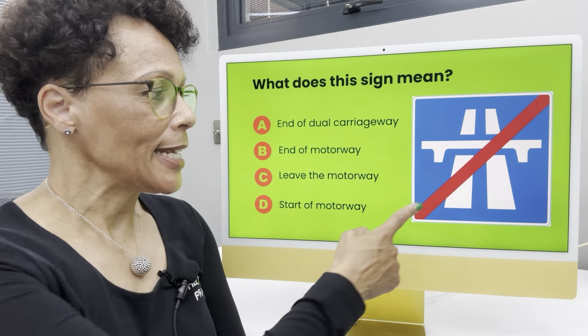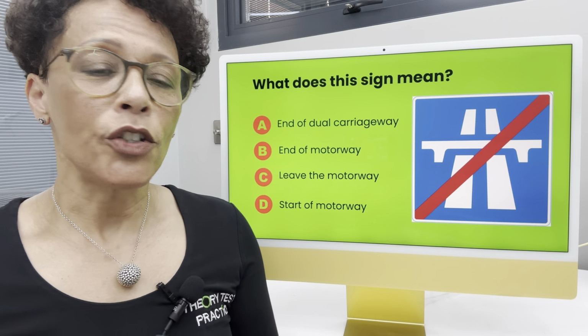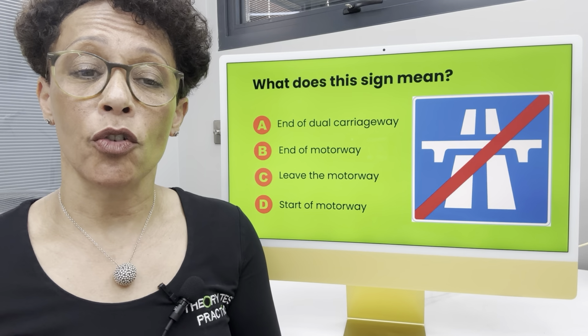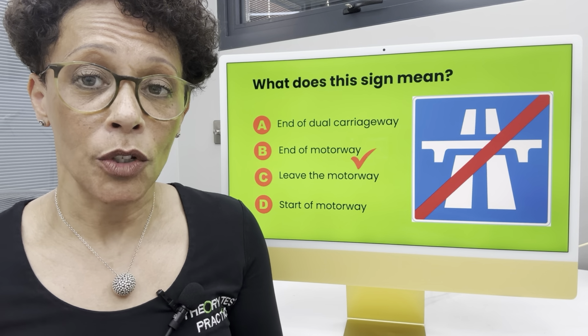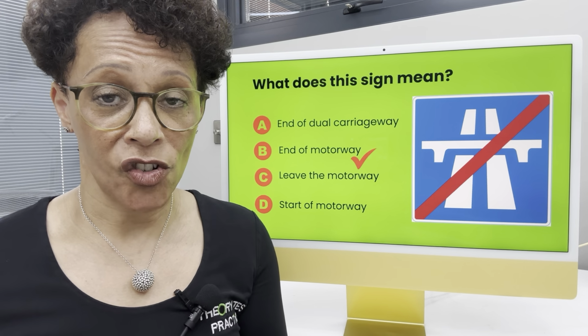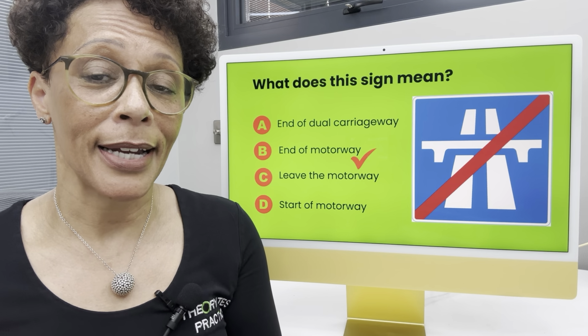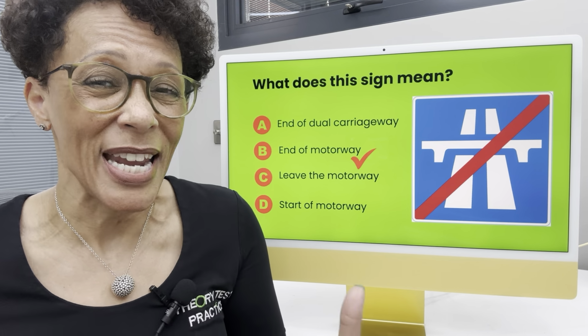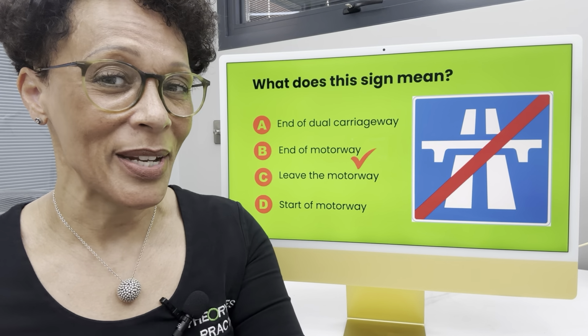Well, you can see the two carriageways and you can see the red slash going through it. So this sign is telling you you're at the end of the motorway. It's in a rectangle shape and it's blue. Blue rectangle shaped signs are used on motorways. That's a really good thing to remember to help you answer lots of other theory test questions.